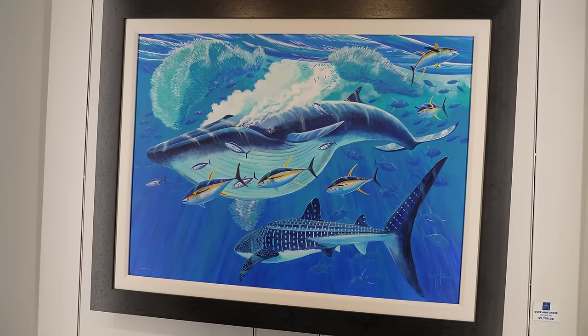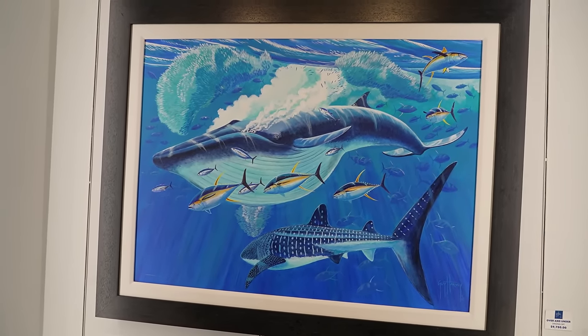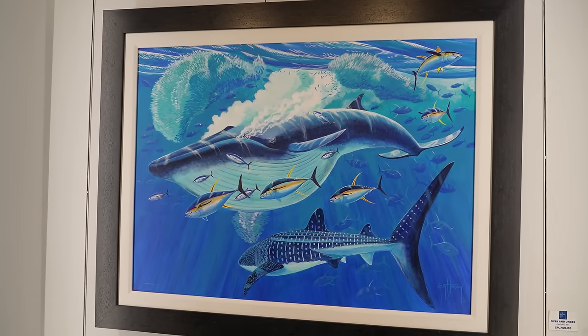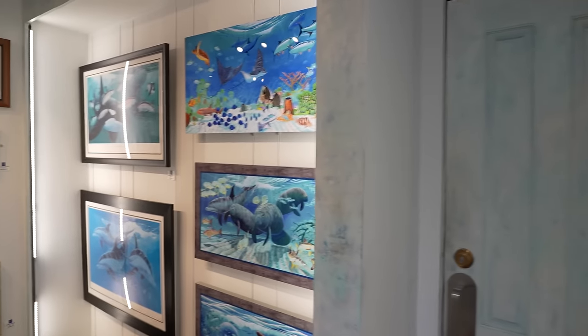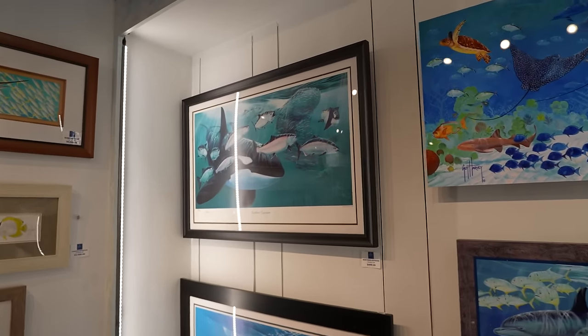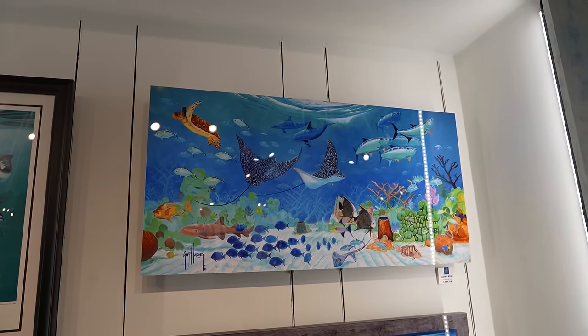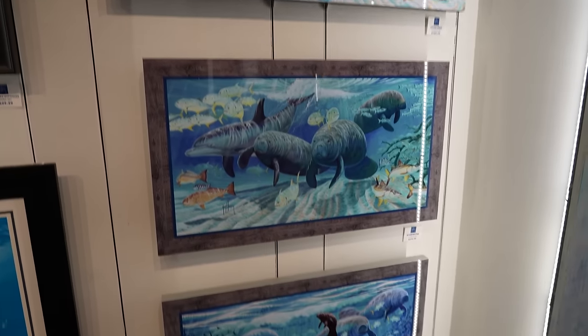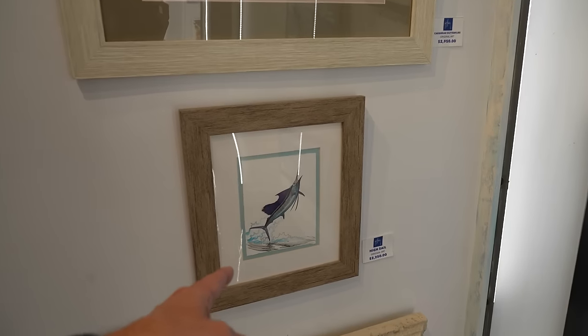This one's called Over and Under. It's $9,750, and you could own this. This is an original Guy Harvey. Let's see if there's any others. See, these are just aluminum art for $759. That's pretty nice. But yeah, I'm not seeing any other original. Oh, this one's an original right here.